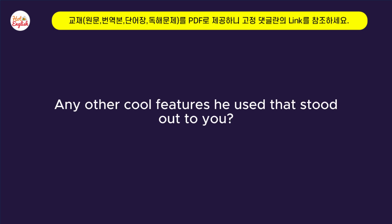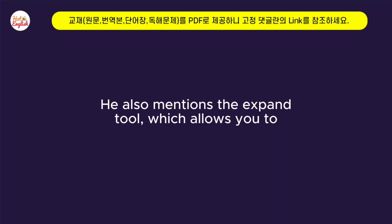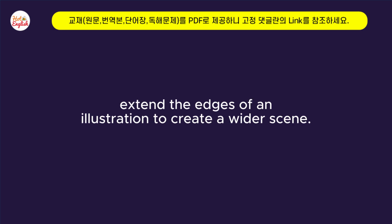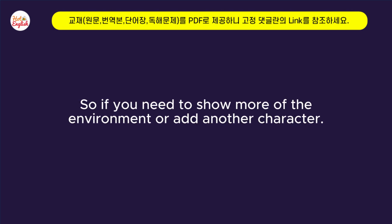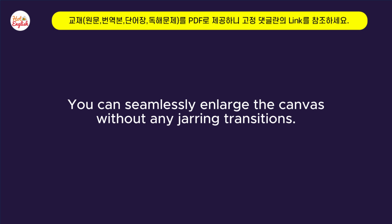I know, right? Any other cool features he used that stood out to you? He also mentions the expand tool, which allows you to extend the edges of an illustration to create a wider scene. So if you need to show more of the environment or add another character. Exactly. You can seamlessly enlarge the canvas without any jarring transitions.